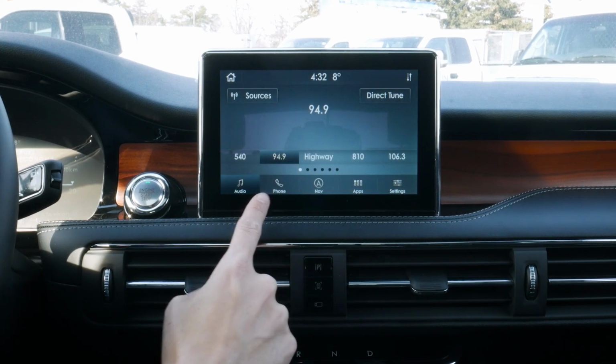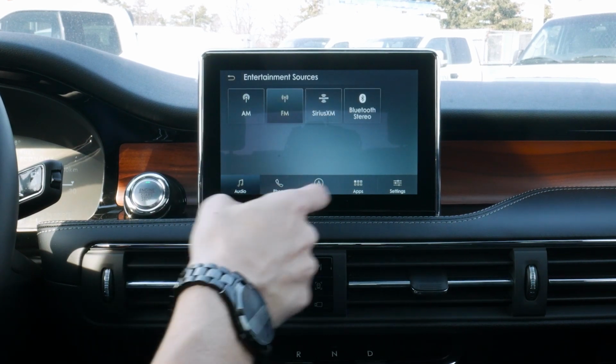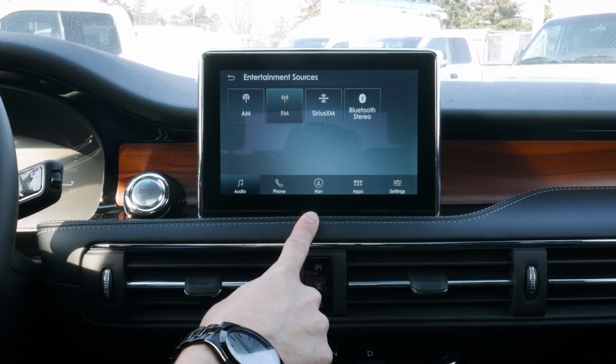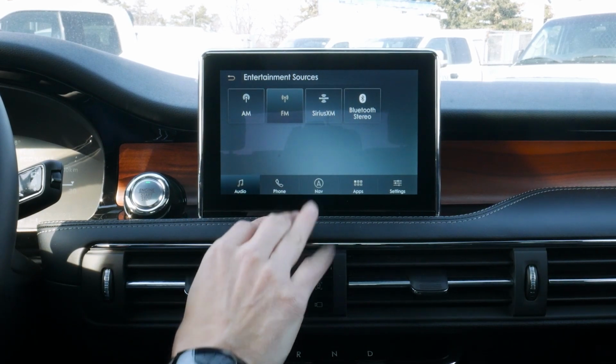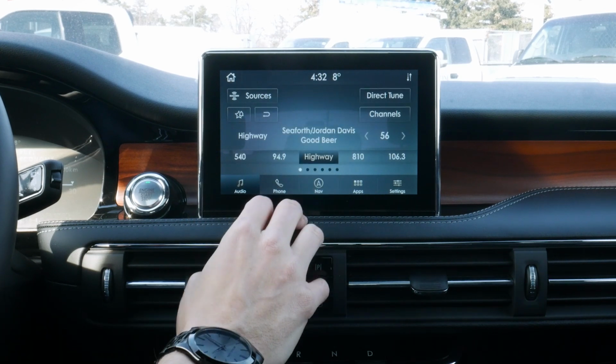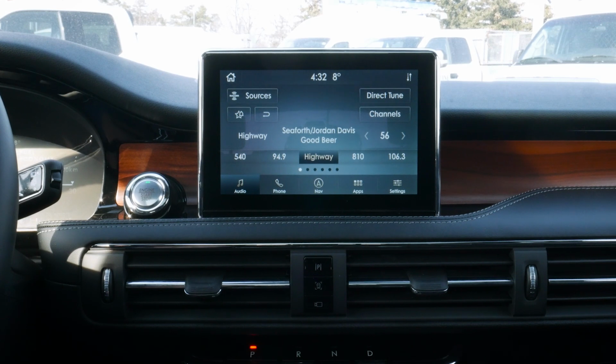And as you can see there, it's a mix of AM, FM, SiriusXM as well. Now, if we go into SiriusXM, we have a series of other options that are going to be available. Now, we do have 3 months of included service when we have a new Lincoln vehicle that's purchased, so it is nice that we've got that option. But we can direct tune that way, and we can direct tune every other way that we want to.